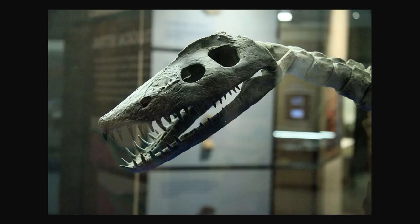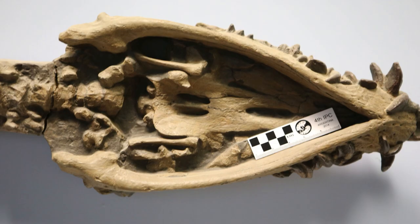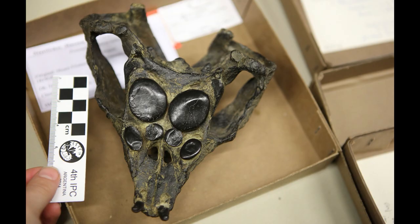Looks kind of like an alien. You know what? I know people want to find Nessie, but if Nessie looked like this, I don't think I'd want to meet her. Yeah, Nessie, stay home.